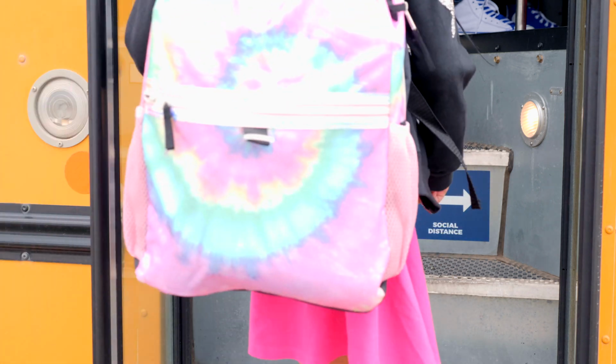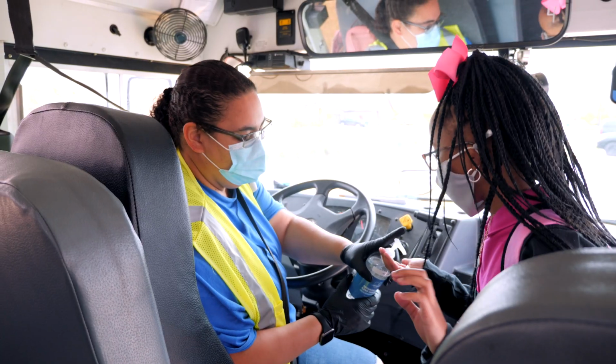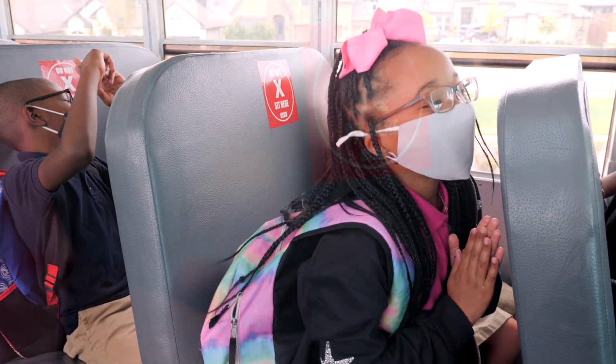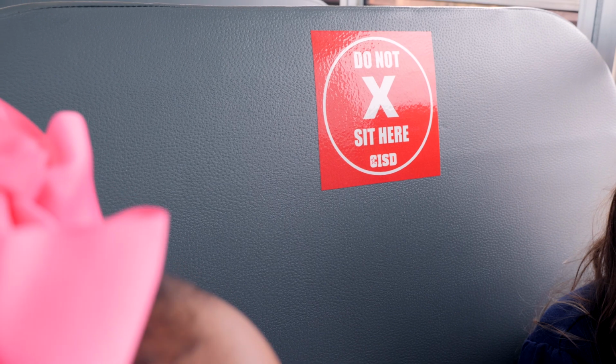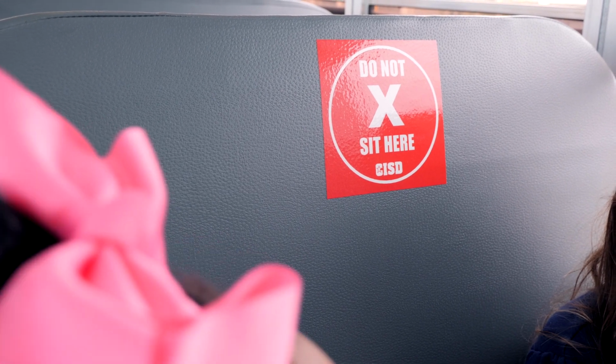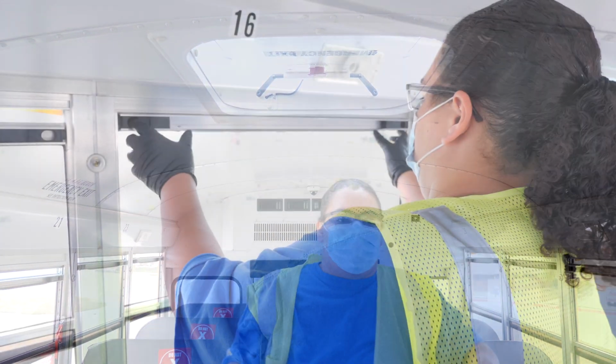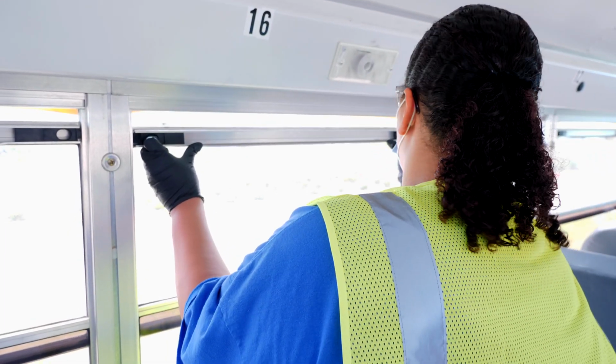If your student rides the bus to school, they will need to keep their face mask on at the bus stop and on the bus. Be sure to remind them to stand at least 6 feet apart from other students at the bus stop. Once on the bus, students will use the hand sanitizer provided for them and find their seat. Watch for the signs to help keep your distance, and please don't sit in the middle seat. For better ventilation, windows will be down on buses as long as the weather allows for it.